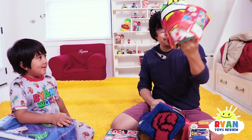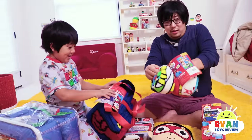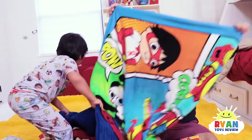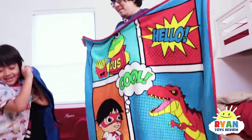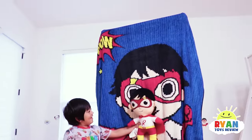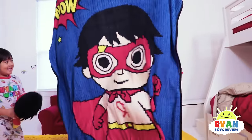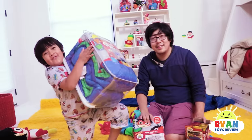All right, Ryan, let's open this plush throw and this plush blanket. This looks very comfy. Whoa! It's very colorful. Ooh, look at all these designs. Like, I see Gus, Ryan, and oh, Combo. Look at this. It's big enough for Ryan, huh? Way big. Whoa, look how big it is compared to Ryan. What? Red Titan. Whoa, he's dancing. It's just Daddy.